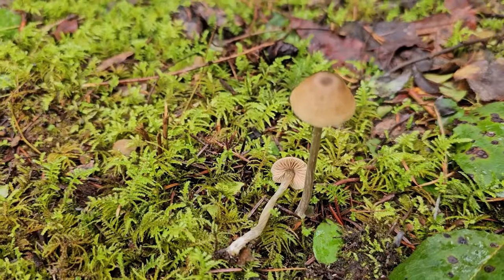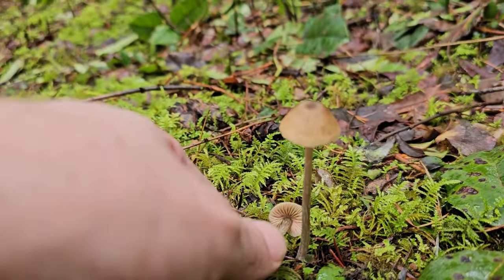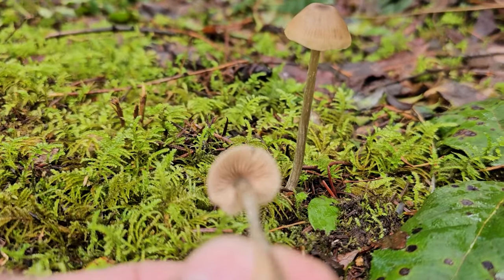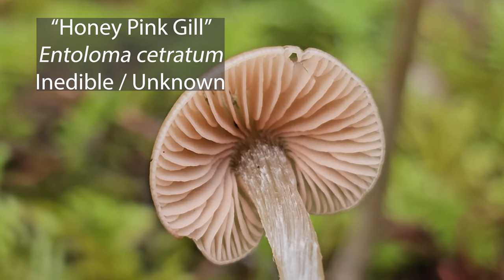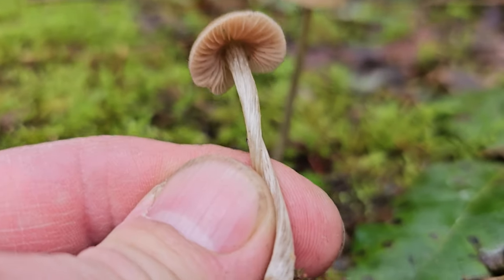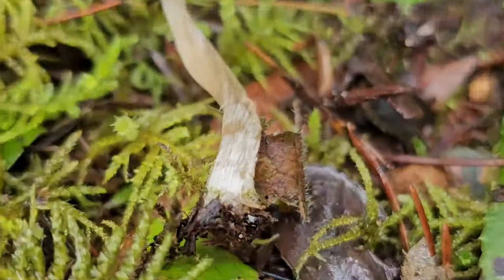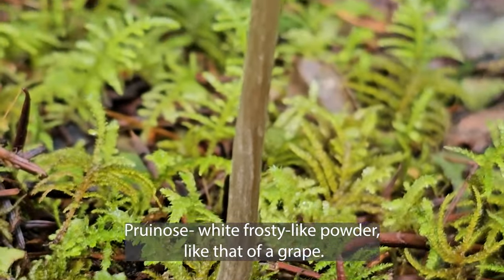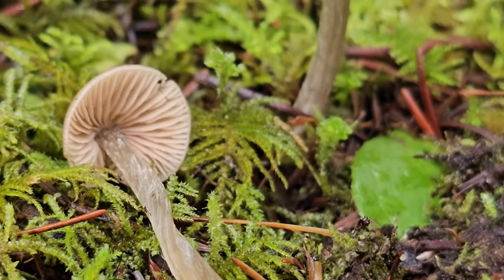So right here we have another LBM that doesn't mind coming out in the wintertime, just after our heavy freeze. It's sort of warming up, and these came popping up just in the last day or two. This guy, the honey pink gill. Can you see the pinkness in the gills? This one's another Entoloma. Look at that twisted stipe with the striations on the stipe. That's really cool. One thing about this genus of mushrooms, they always have this little frost at the bottom of the stipe, and then it gets lighter as it goes up, but the twisted stalk, the pink gills, definitely an Entoloma.